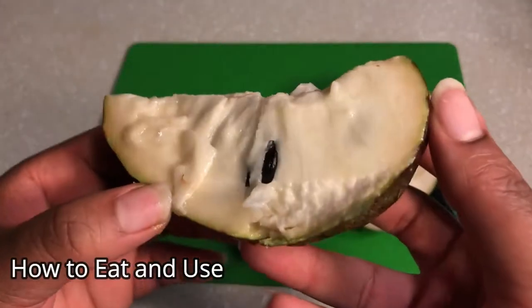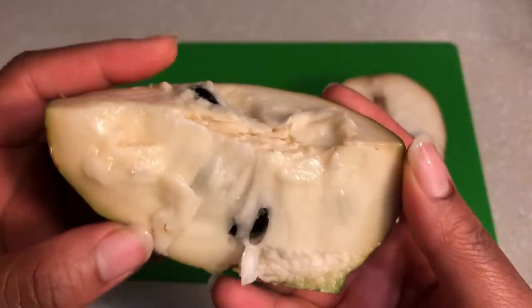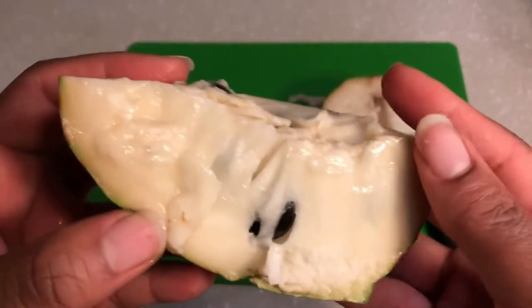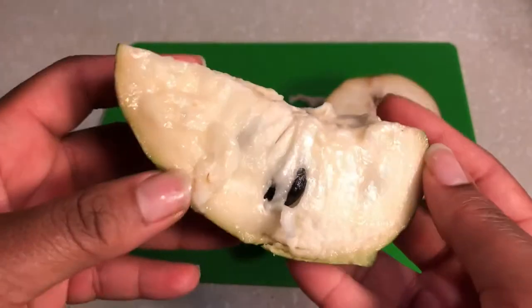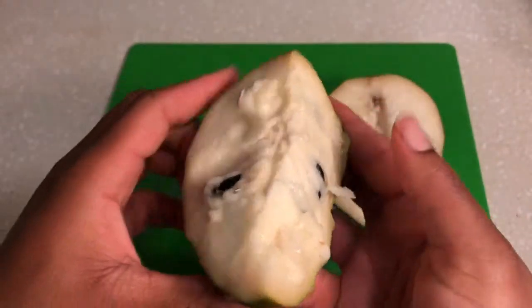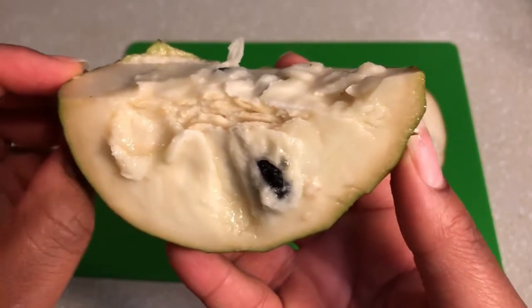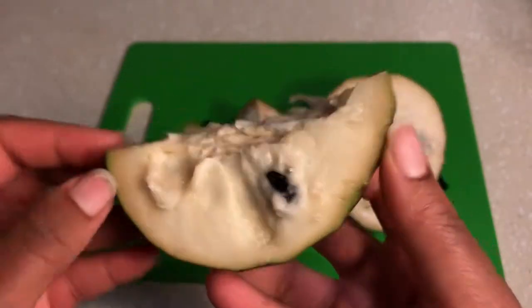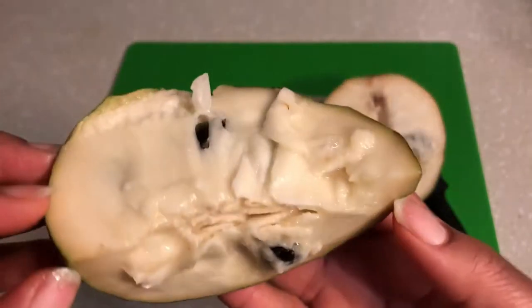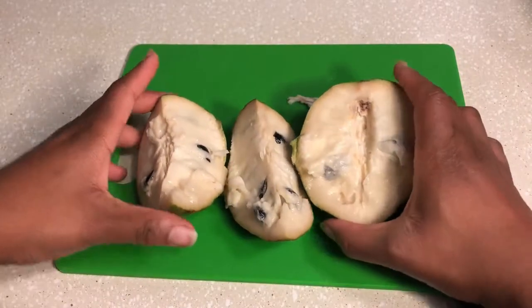To eat the cherimoya, you can simply take a spoon and scoop it out and eat it as is. You can add this to salads and smoothies. It will also reduce really well as long as you remove the black seeds. And at a closer look, you can see that the flesh is really soft. It has a little bit of juice. It also has a light vanilla scent to it. So this is a good example of a ripe cherimoya fruit.